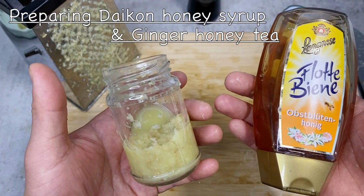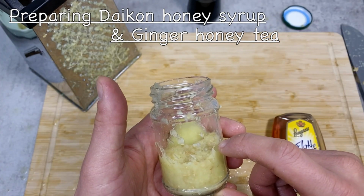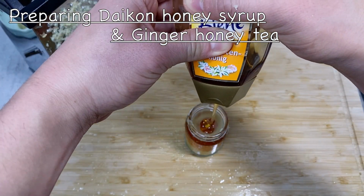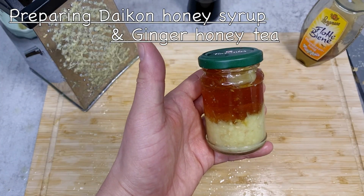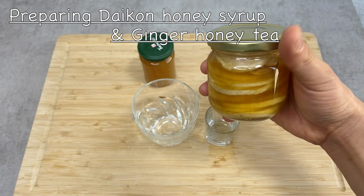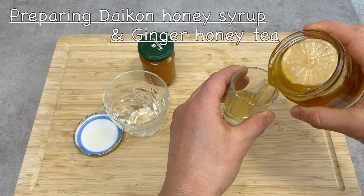So in this I'm gonna put in the honey. So I usually put a double amount of the honey to the ginger. So this is about a third of the bottle, so it's perfect. I'm gonna fill the rest with honey. So as you can see, the ginger and the honey are separated, but after a couple days this gets mixed on its own. Now for this I don't need any special preparation. This I'll serve just like as it is.